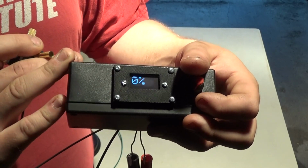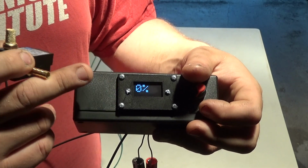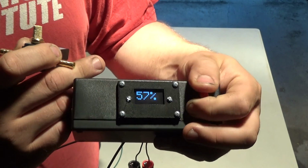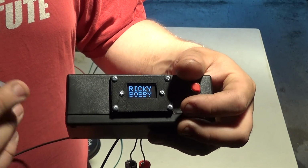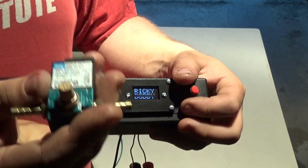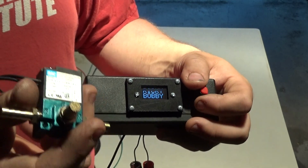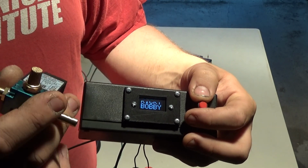With those, it's $80. If you want a custom boot screen, it'll bump it up to $85. If you want a custom boot screen and a custom 100% screen like this, it's going to bump it up to $90. That's just for the control unit, plus shipping. If you want one with a three-port MAC valve, which is what you'll need to plumb it in and make the system work, it will bump the unit up to $110 plus shipping.